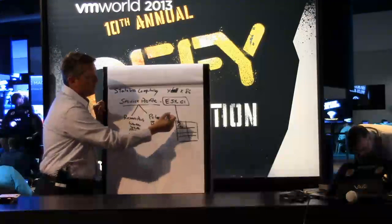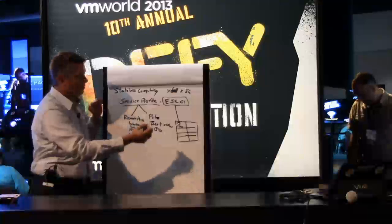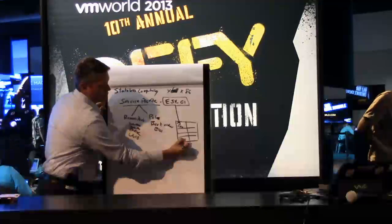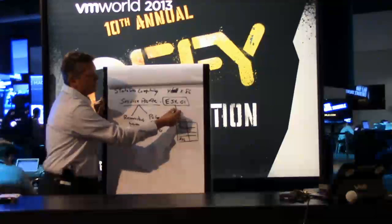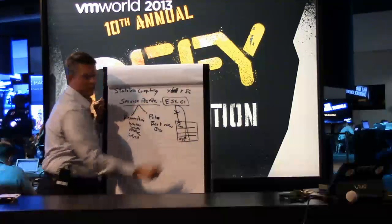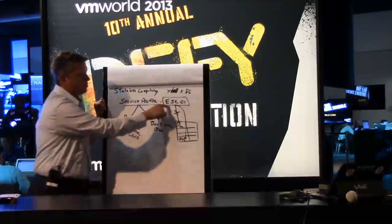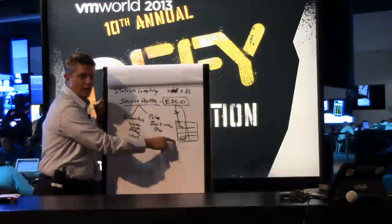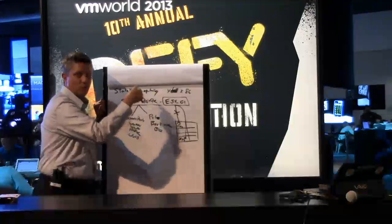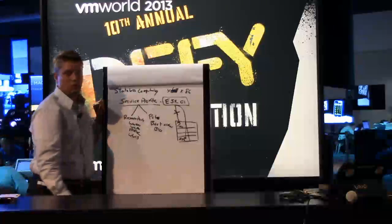If I need to make any change, say ESX01, I want it to have 256 gig of RAM. Let's say that users are loving it. I can change the association and bring it over here, all right? Since these are just files, very similar to VMs, I can move things around, I can copy them, I can clone them, I can replicate them, I can make as many as I want, all right?